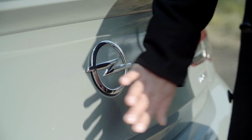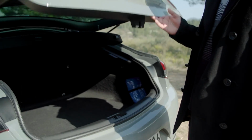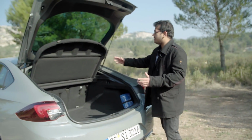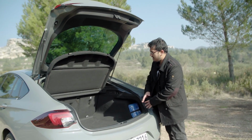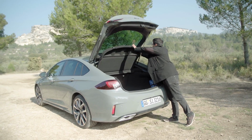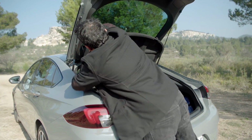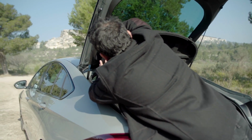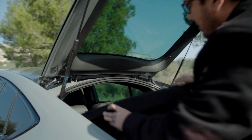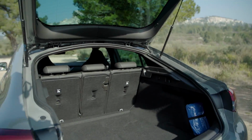Let's take a look in the trunk. So this is the fastback, which means we have a hatch instead of a boot lid. The opening is very large. You can see that you can easily load a lot of items. You have a partial shelf, or a tray rather, which you can detach quite easily if you so wish. Well, quite easily. I might have to take that back. It's a little bit trickier, but there you go. And then now you have a lot more room, as you guys can see.